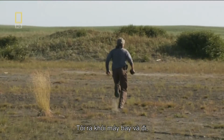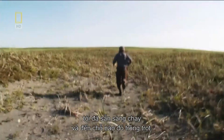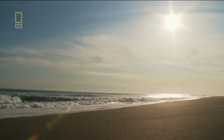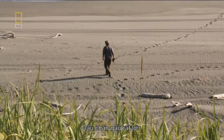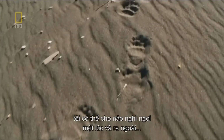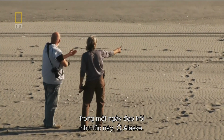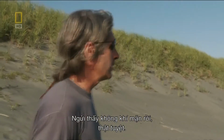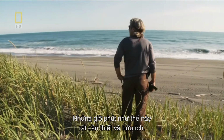I got out of the plane and took off because I was ready to just run and be somewhere nurturing. Strawberries. Gulf of Alaska, right here. Big bear tracks. This is really special. Once the airplane is landed, I can turn my brain off for a little while and be outside on a beautiful day like now in Alaska. Smell the salt air again, and it's really nice. Moments like this are just really necessary and helpful.